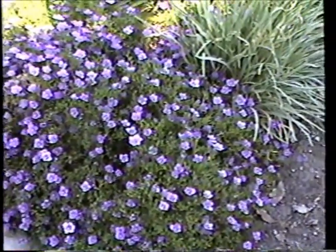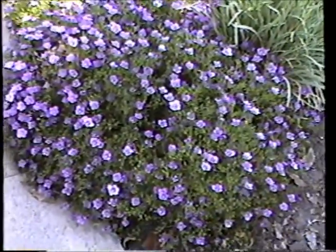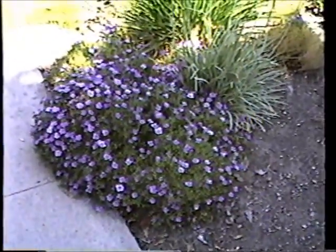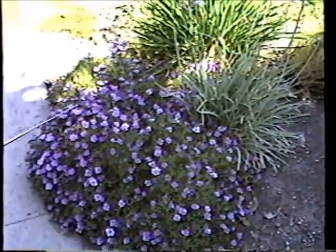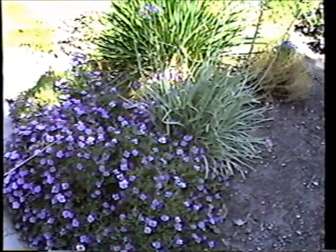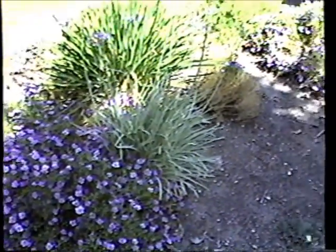The purple things here, they've been in bloom for about a month and a half now, and they'll continue for possibly another month. It's a nemesia, and they'll come up and reseed. They're a perennial, which also reseeds readily. So I started with one plant, and then I've had several other plants come in here.